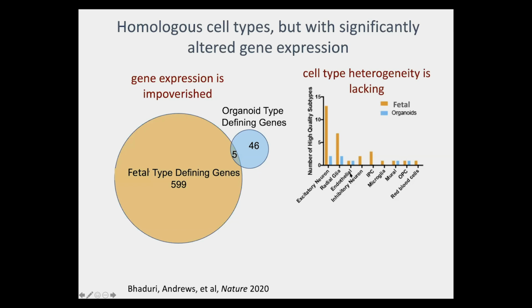And part of that may be that heterogeneity is diminished. I should mention the height of these bars tells you how many different subtypes there are within each cluster. In the fetal excitatory neurons, we have multiple different cell types or clusters, but not so much in the excitatory neurons from organoids. In fact, the organoids generally fall into either upper cortical layer or deeper cortical layer neurons. They're almost like a pan-neuronal identity, whereas the fetal cells have much more diversity, including arealization that we don't see in the organoids.